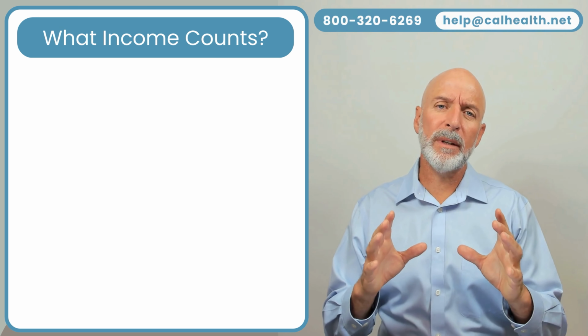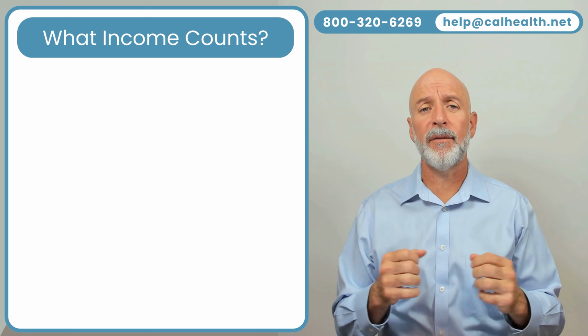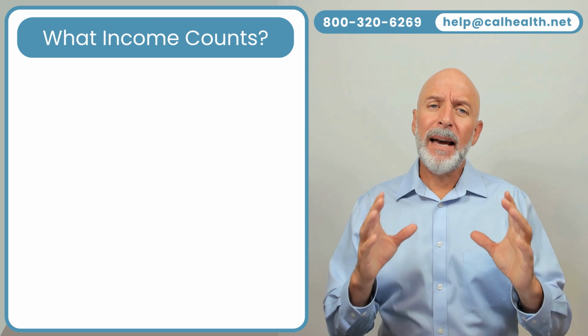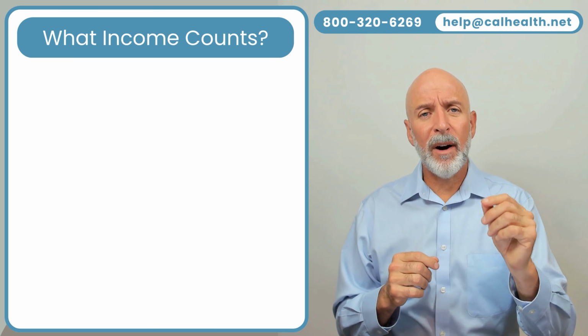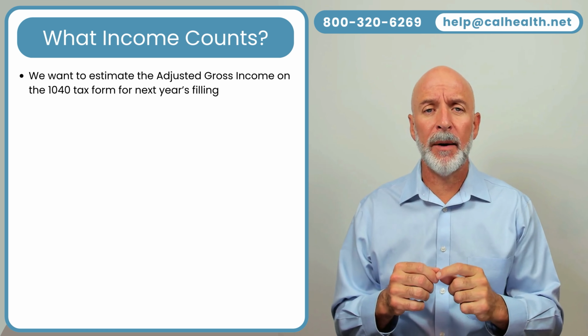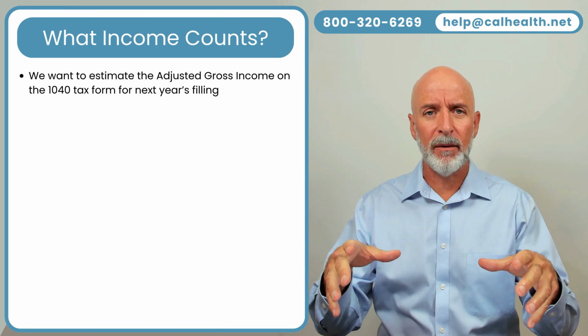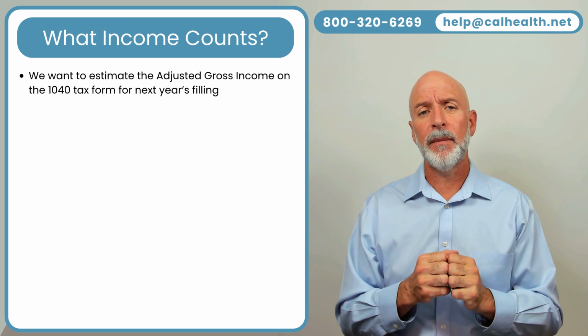The first issue we see around income in Cover California is what income are they asking for? The best way to look at this is we're trying to estimate the AGI, the adjusted gross income for next April's tax filing, meaning for this year that we're getting insurance in.